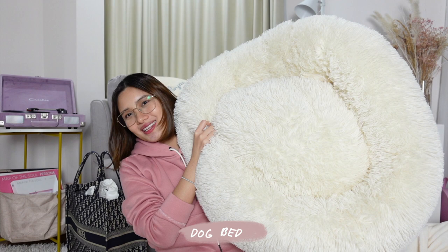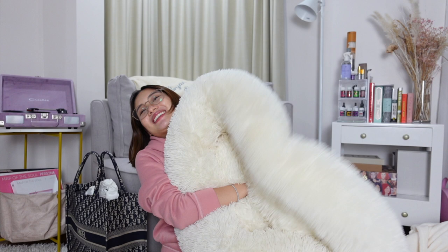One of which is this bed of hers na sobrang love niya. I call this one her fluffy bed. Sobrang fluffy, as in sobrang fluffy, guys. And sobrang laki. I got this one for like 1,000 plus pesos. Medyo pricey siya, but I'm telling you, it's really worth it. It's so huge. Kapag nakahiga siya dito, sa sobrang fluffy niya, parang yung mukha niya, halos di mo na makita.